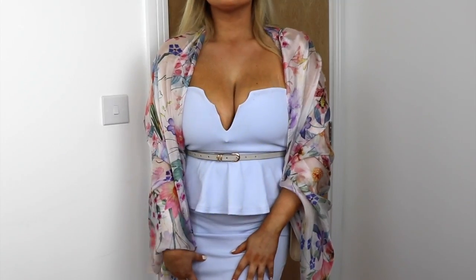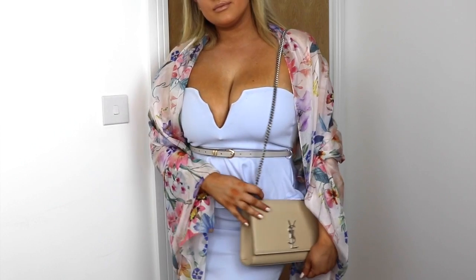So I'm now gonna go ahead and put on my outfit and show you guys. So this is the completed outfit. I feel like it is glam still, but sophisticated.